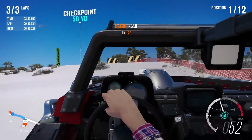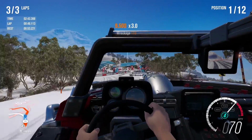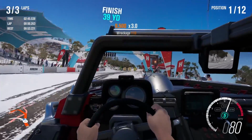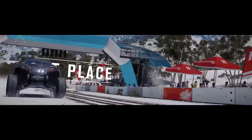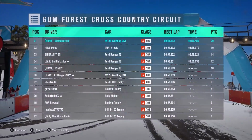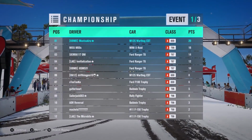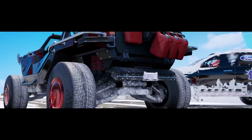Carrying good speed through that left-hander. Got a decent-sized gap behind me as well. And it looks like we're going to win this. I mean, with a decent-sized gap behind, but it's not like I was leading the entire time. Maybe it was just a little bit of me getting used to the Warthog as a vehicle, potentially. But I think we might level up from that race.